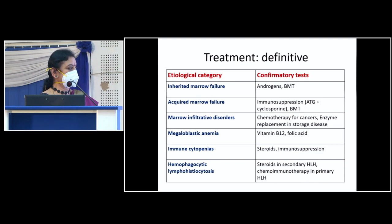If they have inherited marrow failure syndrome, I would advise early hematopoietic stem cell transplantation. If they have leukemias, they will go in for chemotherapy. If they have storage disorders, they'll go for enzyme replacement. Simple megaloblastic anemia, treat with vitamin B12. Always when you start B12 therapy, they can have massive hypokalemia, so we have to watch for the next 2-3 days because all the cells start building up and the potassium goes down.